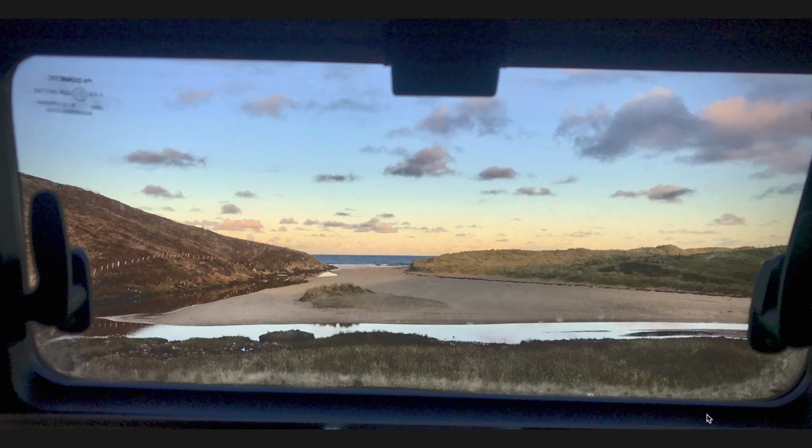I hope you've enjoyed this little mini series, a walk through the Outer Hebrides. As I say, it's just meant to be a little photo diary of our time. We did spend about 4.5-5 weeks in the Outer Hebrides between early October and early November, and I for one cannot wait to get out exploring again.